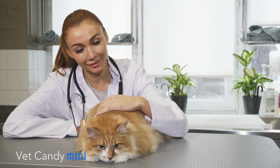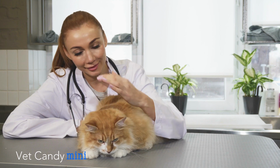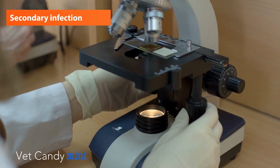So when we see these pets in the clinic, the first thing we need to make sure we're recognizing is if there's a secondary infection present. No matter what type of allergy you're dealing with, it is very common to get secondary bacterial and yeast infections. And this includes the ear canal and the skin. So we need to be very diligent in the clinic to do the cytologies. And if you follow anything I do, I love to cytology everything.